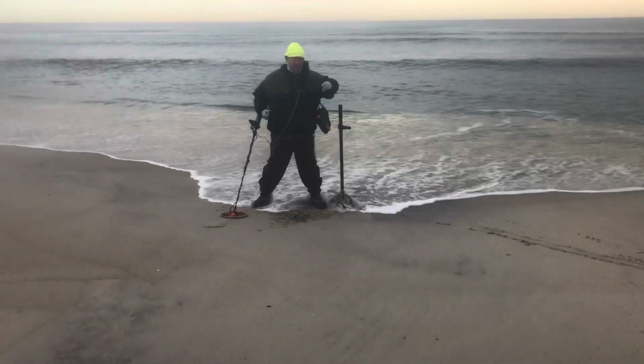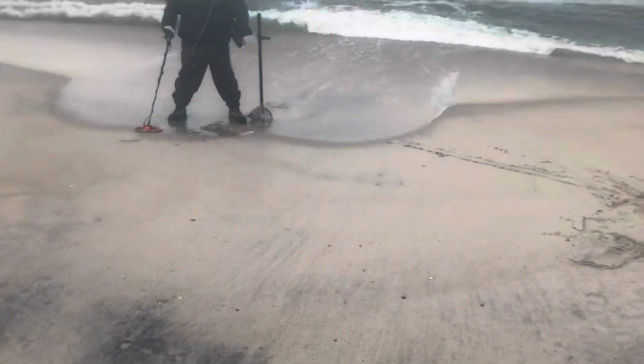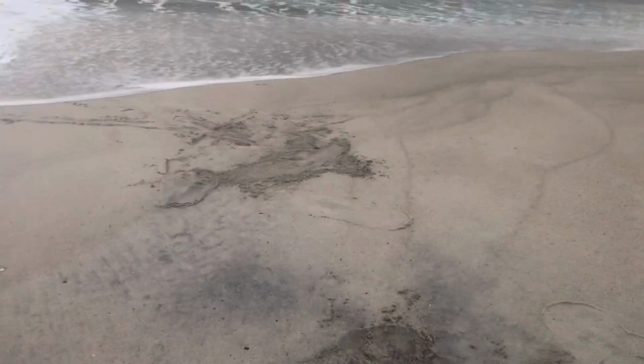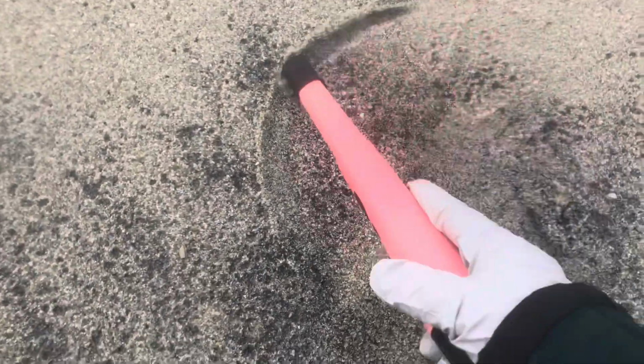Tim and I seem to have found a somewhat productive area of the beach. We just dug a swivel. Took me a moment to understand what he said. And a dime in that hole there. Here's my quarter hole. And right here in this spot, I think I have a dime. So I'm going to get my pinpointer out. And it's shallow. It gives me 1 arrow, so that means it's less than 2 inches.